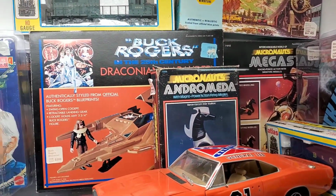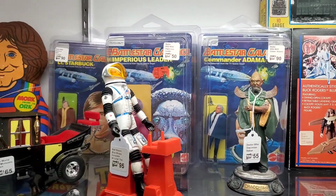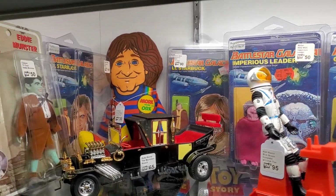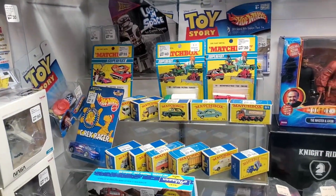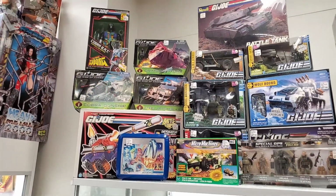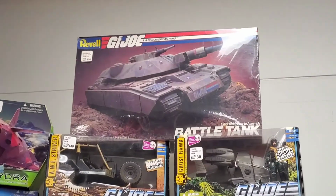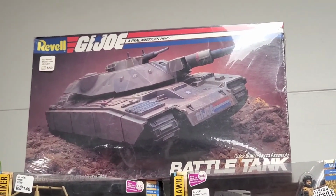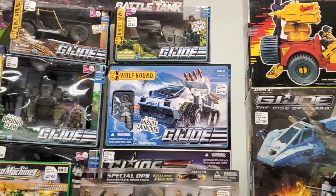This case has a bunch of random older toys in it. There's some Black Hole figures in there. James Bond stuff. Buck Rogers. Battlestar Galactica. It's like Mork and Mindy back there. Toy Story stuff everywhere. Knight Rider. Here's some G.I. Joe stuff they had. Tank model kit.